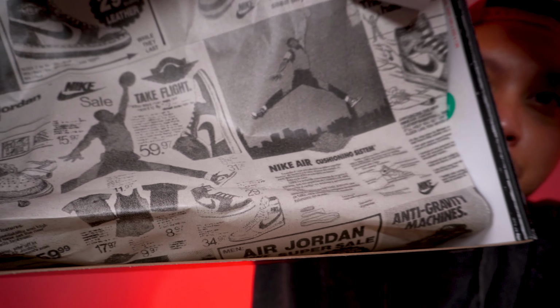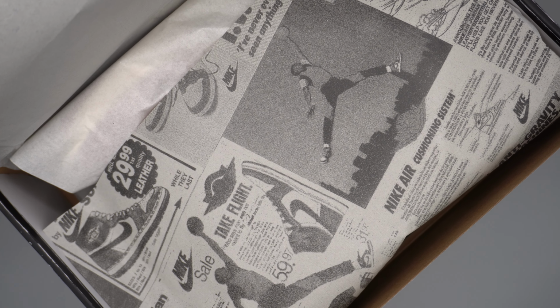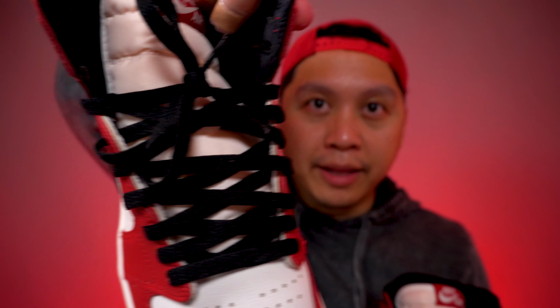The other side has more of the story and lore of who Michael Jordan is and the shoe as a whole. And then once you open it up, we just have the regular standard tissue paper that no one really cares about, but I care about it because it helps protect the shoe. It does come with two colors of laces. It comes with the white laces and the black laces.